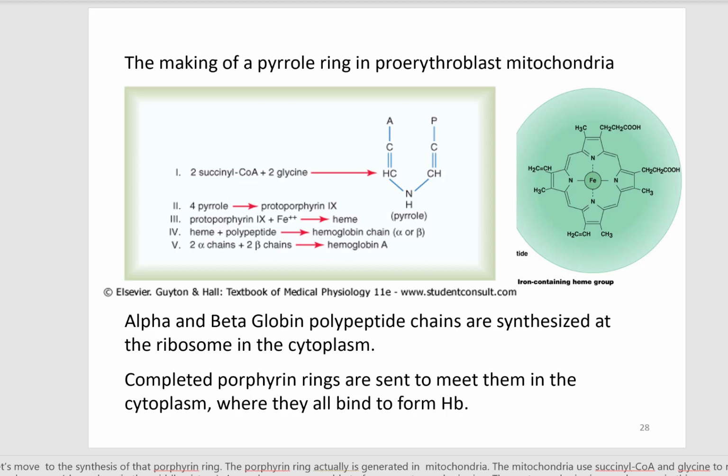In the center box, I am showing you the ingredients for pyrrole. We need a succinyl-CoA, we need 2 of them, and glycine. Please don't memorize this. Those are assembled into a pyrrole group, shown here. Next, 4 of those pyrrole groups are then linked together to form a ring called protoporphyrin 9. After that, protoporphyrin 9 plus iron in a +2 state, or ferrous iron, are assembled together. Now you have a heme.